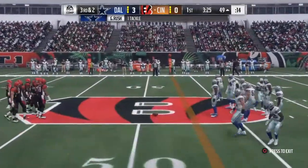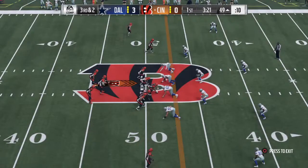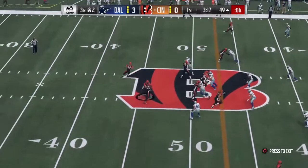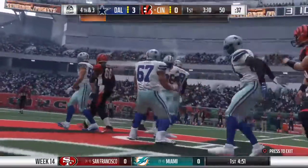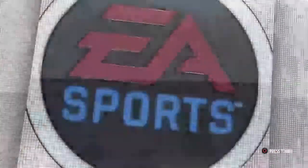And on 3rd down, the Cowboys bring in an extra defensive back. Here we go now. 3rd and 9. They'll run it now out of the gun. And that play goes nowhere. Taken down, losing yardage at the 50, right at midfield. A loss of a yard, and it brings up 4th.